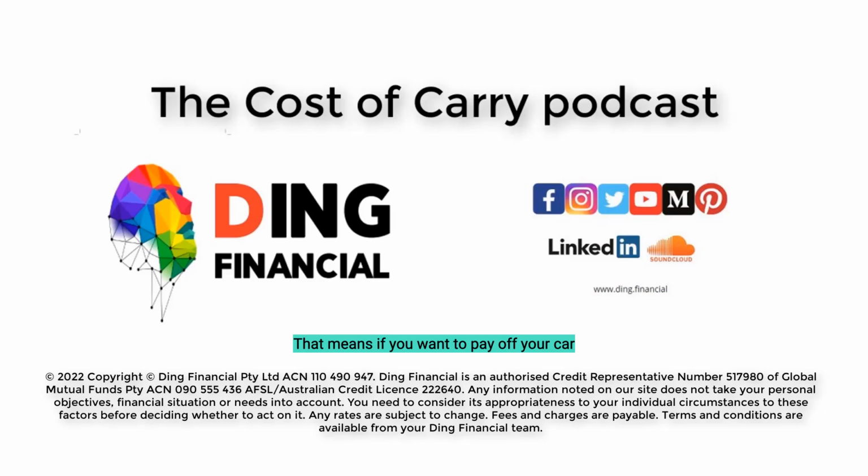Flexibility. For the most part, secured car loans can be paid out at any time. That means if you want to pay off your car loan after getting a bonus from work, it will be easy to do. Not all car loans are that flexible, and it's worth studying all the terms of the loan prior to taking out any loan.